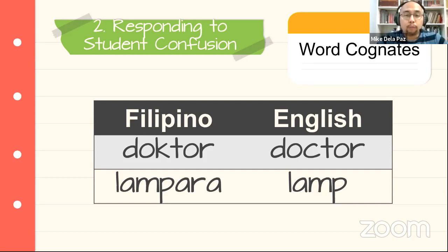Then you make them identify differences. What do you notice? Doctor is in Filipino and doctor is in English. Let me use my annotate button. I can even encircle, right? Teacher, I think, sorry, let me change my ink. Teacher, it's different in the middle. K, because C is used in English. So these are word cognates that can help them see differences.